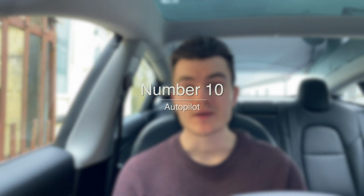Number 10. They always say to leave the best till last, and so in my case, the feature that surprised me the most in the Model 3 was definitely Autopilot.